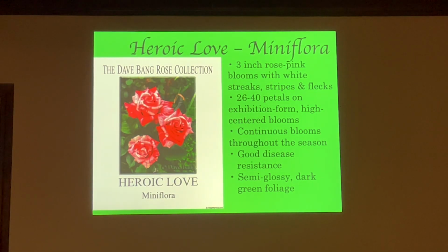Heroic Love is a mini flora, which means it's going to be a bit taller. It has 3-inch rose pink blooms with white stripes, flecks, streaks, 26 to 40 petals on exhibition form blooms, and continuous blooms throughout the season. Semi-glossy dark green foliage and good disease resistance. This one strikes me as one that will be really quite wonderful.